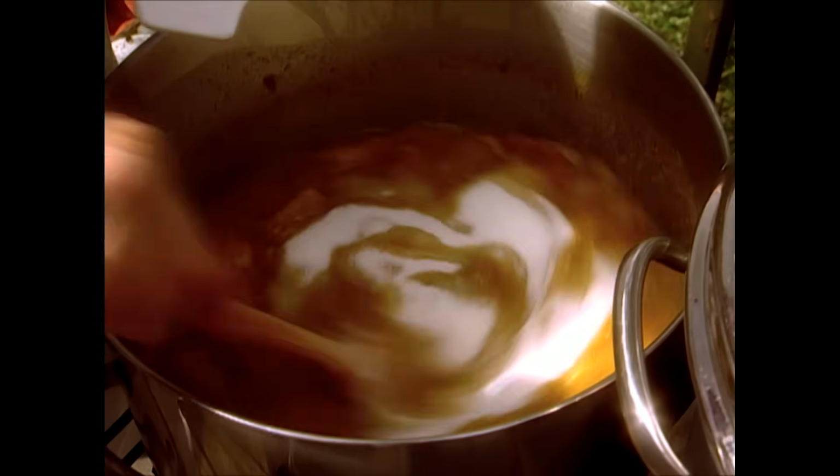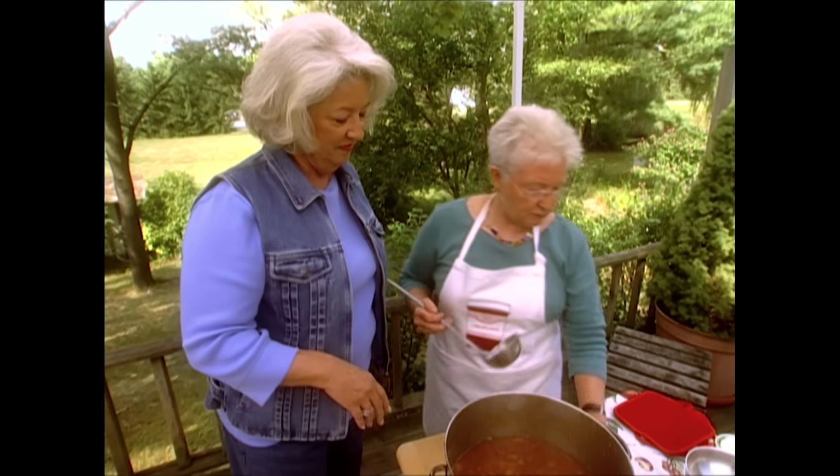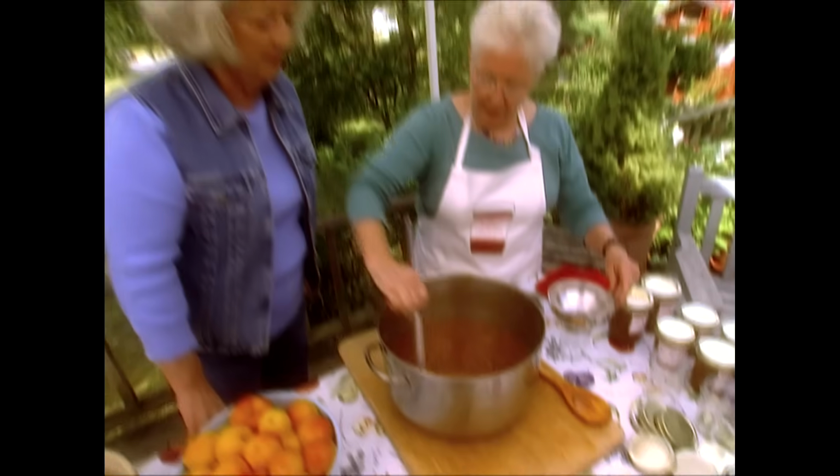So that sits for a while. Yeah. And just makes jam. That's it. And then this is the finished product. It's ready to go. It's beautiful now, isn't it? Beautiful color. It's really ready. I mean, it's yummy looking. Yummy, doesn't it look good? But that's what peaches are like when they're just perfectly ripe. And then it's got these nice big chunks in it too. See, I love the chunks.